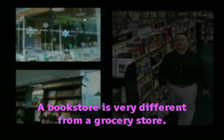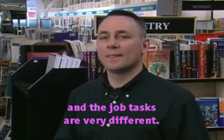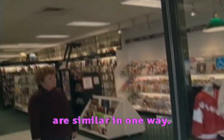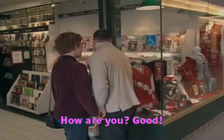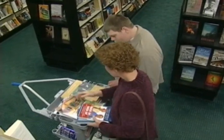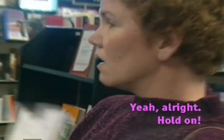A bookstore is very different from a grocery store. It's quiet, there's less commotion, and the job tasks are very different. But this bookstore and Kopp's grocery store are similar in one way. Hi, Nick. Hi. How are you? Good. Should we get started at work? Yeah. Okay. I'm helping you look for something here, Nick.